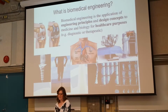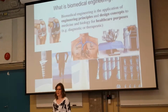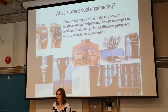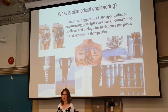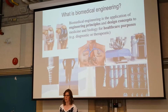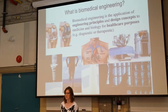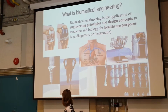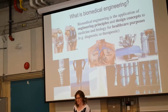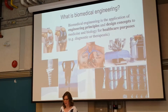So almost any medical device you can dream up has been made by biomedical engineers. Lots of you probably know people who have had hip replacements or knee replacements. And in those surgeries, we basically replace a part of the bone with an implant, and that implant is something that's developed by biomedical engineers. So that's what you see in the top left-hand corner there, a knee replacement, and that would be designed by biomed engineers.